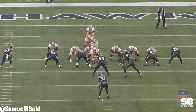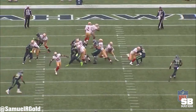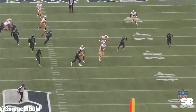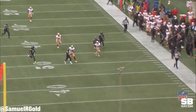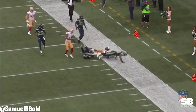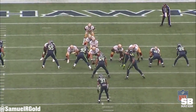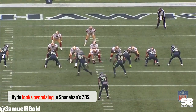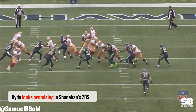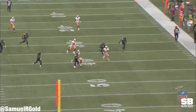Going back to Hyde, I think he can execute his own play, but he does need more time. Switching from a man scheme to a pure zone stretch scheme is very difficult. The mentality and the systematic approach to be an effective running back is a mindset that many man-blocking runners can't always break. Hyde does look promising in his limited carries, but like I said, more time will help him develop the natural feel for finding creases.